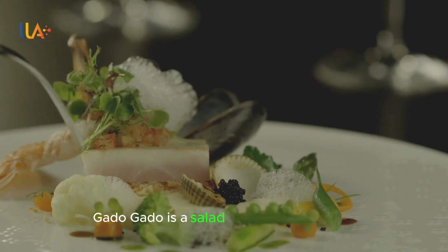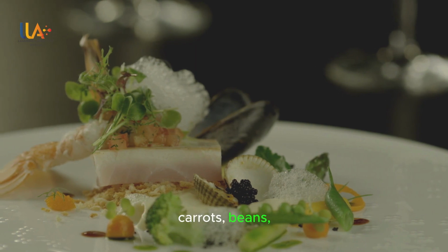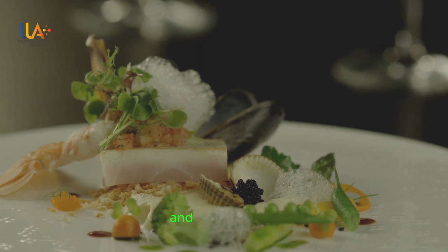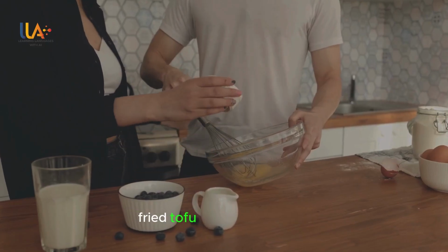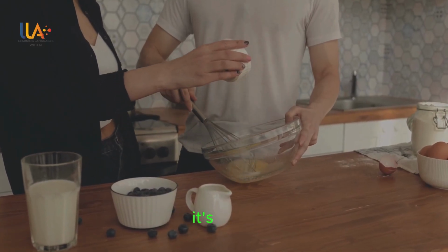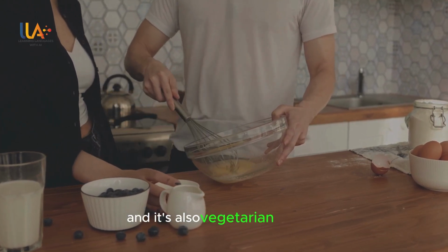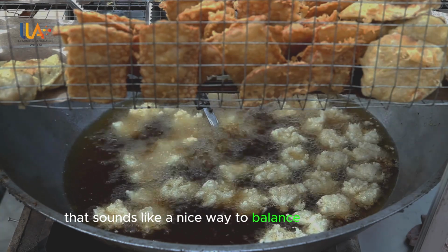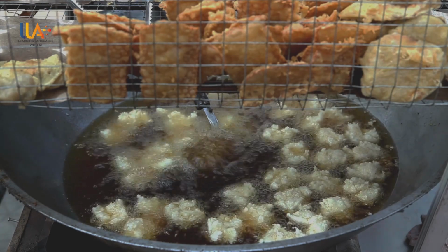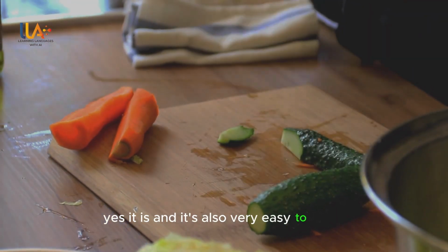Gado-gado is a salad of boiled vegetables, such as potatoes, carrots, beans, cabbage, spinach, and bean sprouts, topped with hard-boiled eggs, fried tofu, and peanut sauce. It's a very healthy and refreshing dish, and it's also vegetarian-friendly. That sounds like a nice way to balance out the meat and the rice. Yes, it is. And it's also very easy to make.